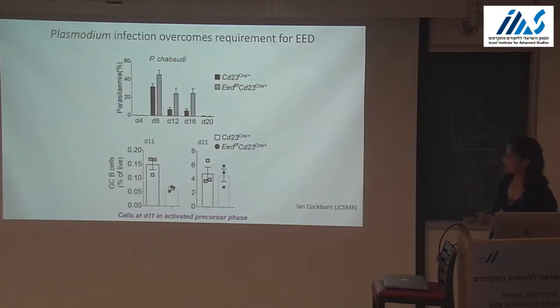And just to make sure that it wasn't something particular about that model, we also looked at a response to malaria. And again, when you can see actually up here, the mice actually have trouble clearing the parasites up until about day 20, which is where germinal center responses come up in these mice. And here again, so early in the response, you do have a reduction in GCs, but they're able to catch up by the time that germinal centers are established properly. So it's not just the LCMV model.